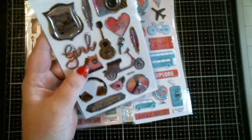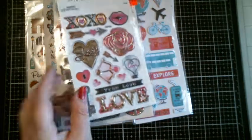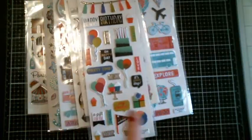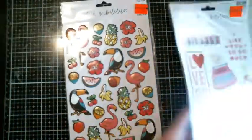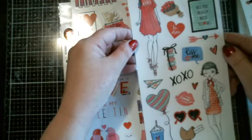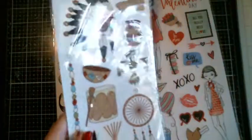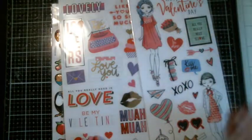And we got the camera, the scooter, girl. And then XOXO. A happy birthday one. And I had to get the frogs. I just thought the frogs were cute. And then, move this little stack over. Got the little girls. Got this one. Thought it looked summerish. And I got, oops, this one. And this one. And I got the native one. And I got this one as well. I'll put them aside.